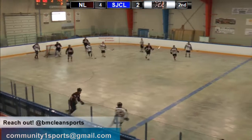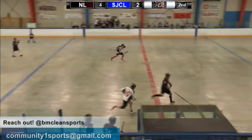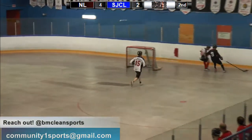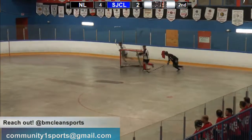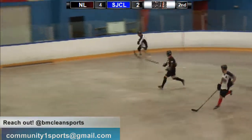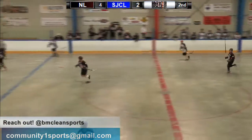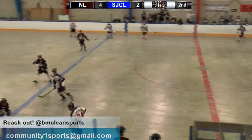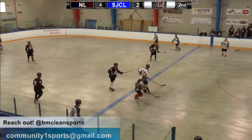On the near side. Rice misses it and heads up here. This is Yetman with a wide open net, and he couldn't get to his backhand. Forgot to mention here that, or didn't see that St. John has pulled their netminder, and Yetman had a wide open net with space to spare, but just couldn't get a shot off. He'll be thinking about that tonight.